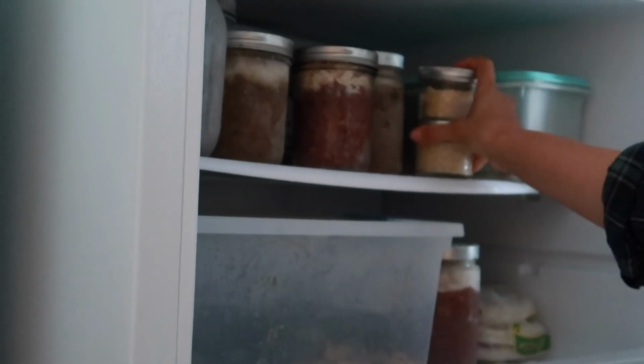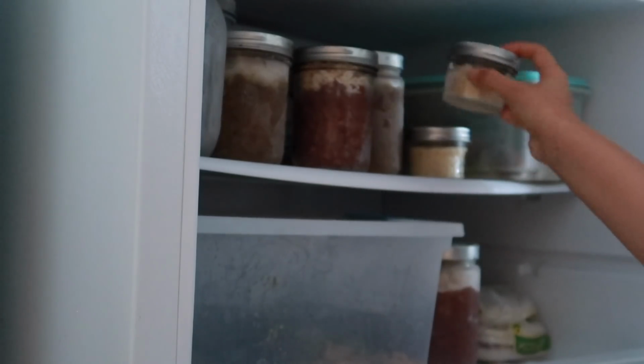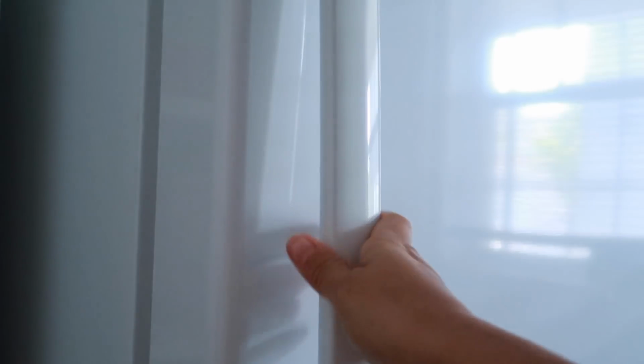This has been life-changing for me. I wish I would have known this before. Honestly, I never used to use my freezer until you guys taught me to use my freezer, and now I'm obsessed with the freezer and putting things in my freezer.